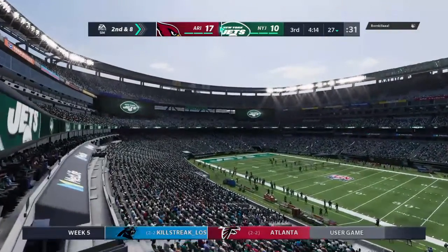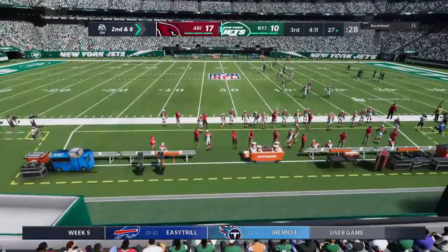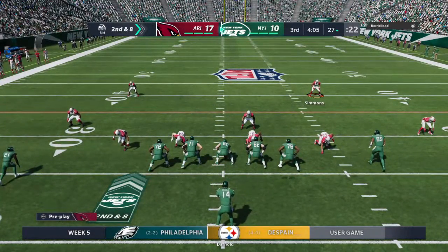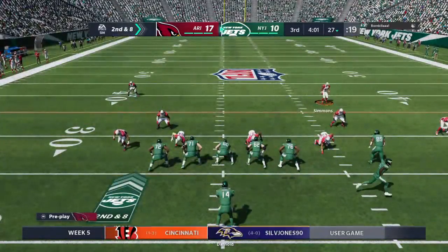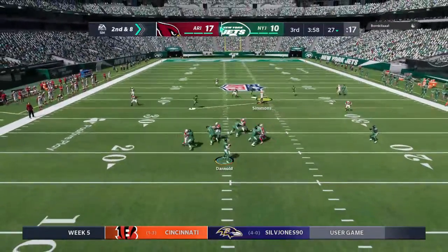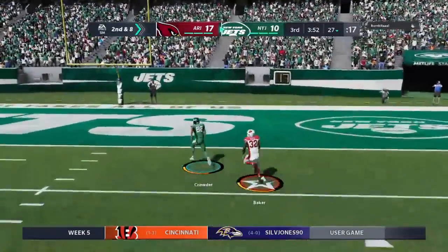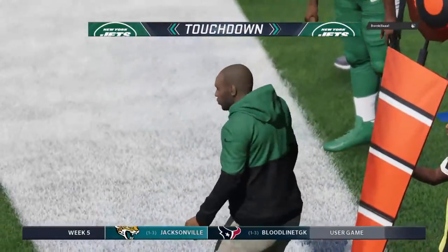Tough day, tough sledding right there, and it's been that way the entire game. Not a whole lot of room to ramble for him. Yeah, you're right. It's been that way all afternoon. Didn't get a whole lot better there. From the 27, Darnold airing one out for Crowder, and that's caught inside the 35. And he's in. Touchdown, Jets.